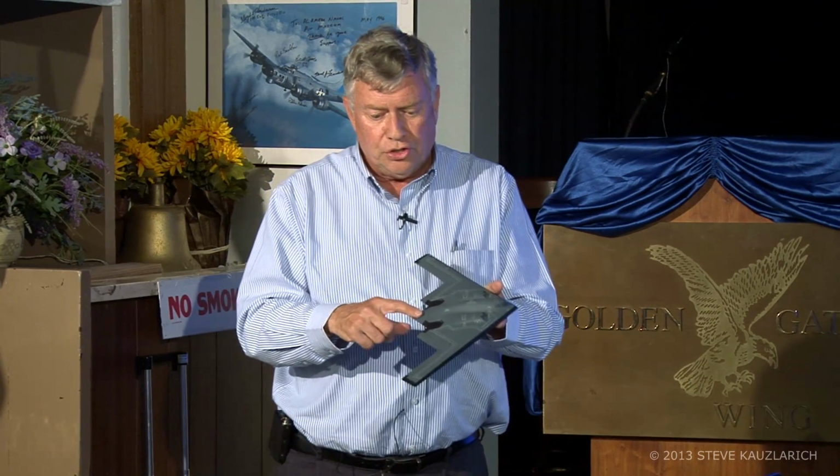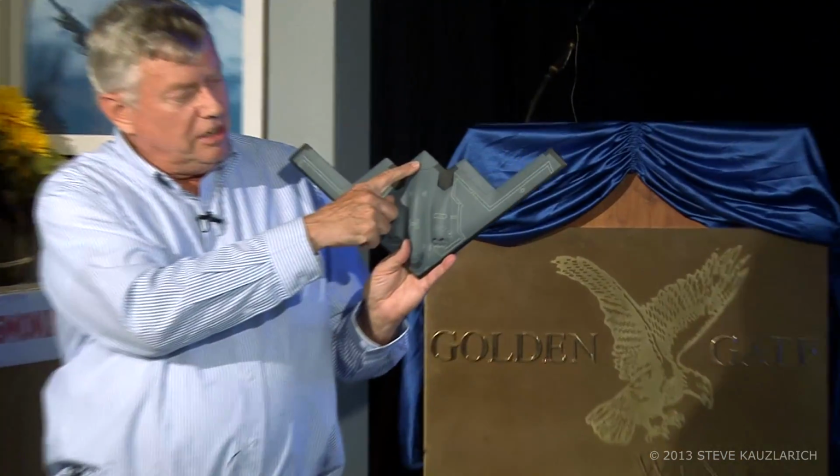Another thing, because this has no long tail, it has no elevator back here to give it leverage for pitch control, they had to put lots of elevons on here, inner and outer elevons, to give them pitch authority. And this aircraft also has a nifty active control surface called a gust damper. This beaver tail back here actually moves.